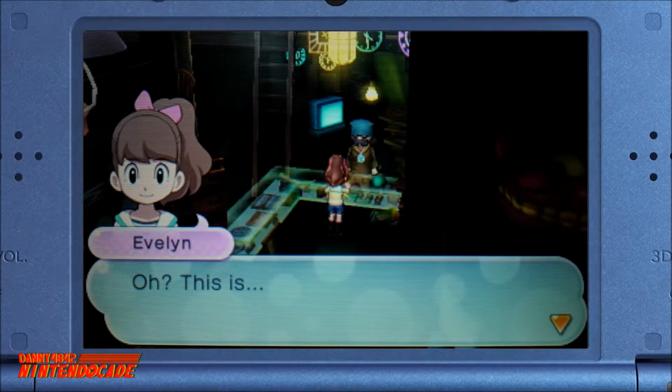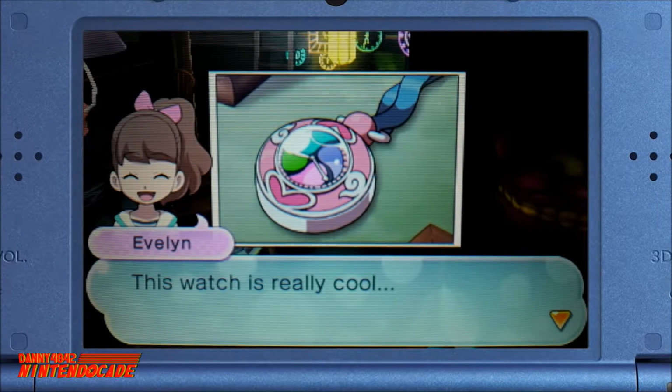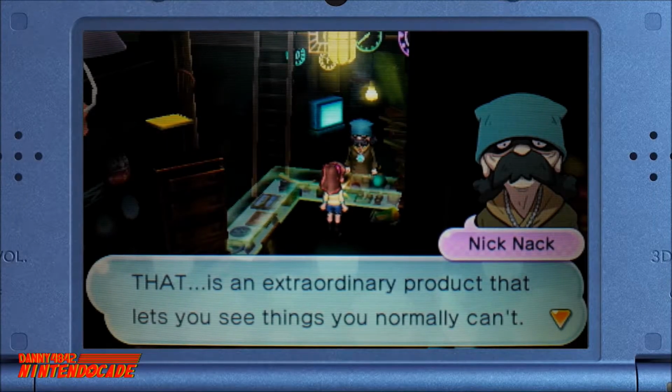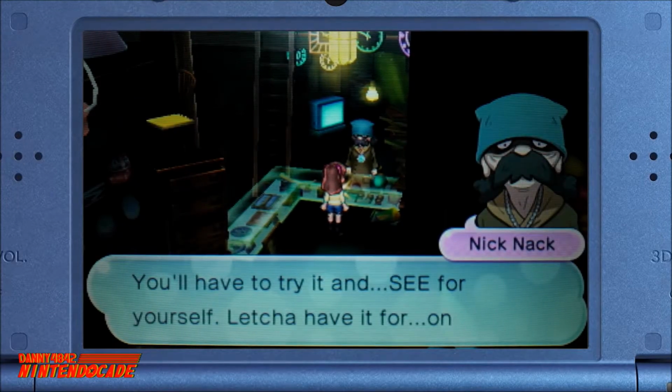This is? That's like the Yokai Watch itself. Yeah, so it's really cool. An extraordinary product that lets you see things you normally can't. So I'm assuming that has to be the Yokai, right? I would love to have a watch like that. Things you normally can't see. Sounds scary though. So you have to try it and see for yourself.